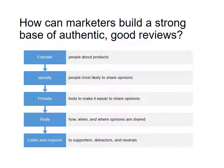How can marketers build a strong base of authentic, good reviews? They can do the following: educate, identify people most likely to share opinions. They can provide tools to make it easier to share opinions. They can study how, when, and where opinions are shared by analyzing the reviews that they receive. And they can listen and respond to supporters, detractors, and neutrals. They can do all of this. It's a very, very powerful listening and engagement activity in the social commerce zone.